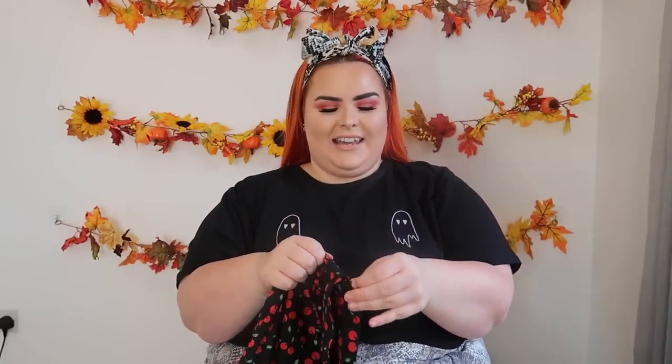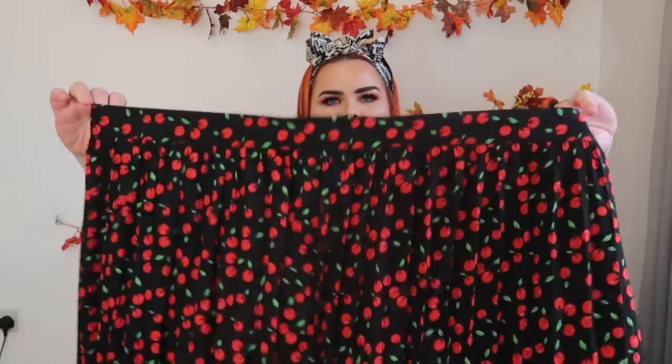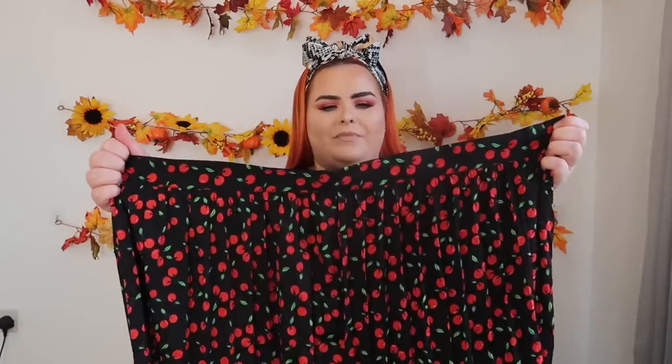Oh, love this one. Okay, right, so next is the Wednesday's Girl curve pleated midi skirt in mini cherry ditsy print. It was £18 and I got it in a size 26 again. That's this skirt here. I bloody love it. It's not got any stretch on the waist. I've got a 26, probably could have got a 24, but just go with your standard size. You don't need to size up. It just zips in. It's Wednesday's Girl. It's not bad quality, it's not the best quality.